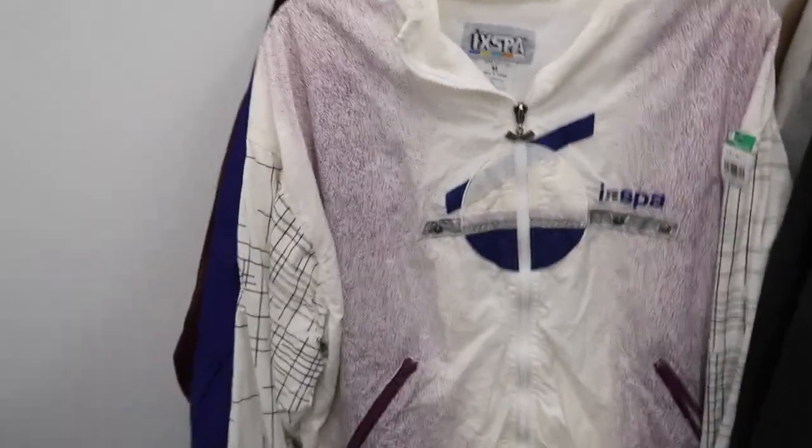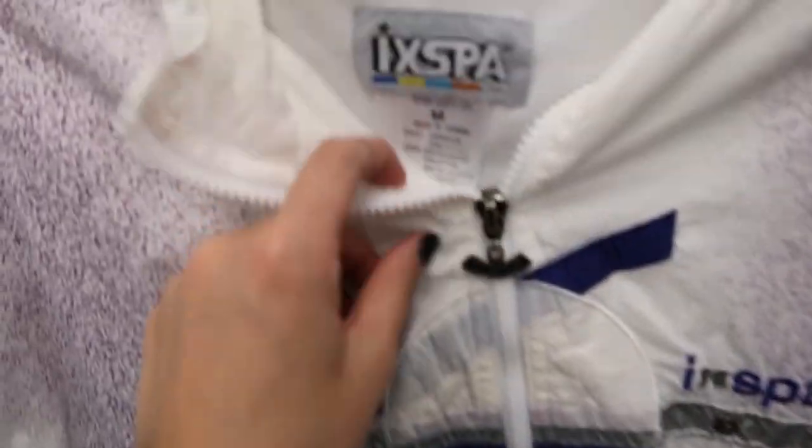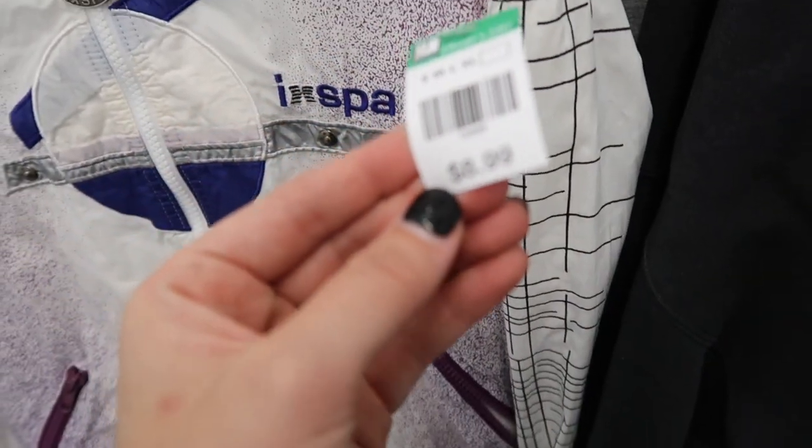I thought this was so cool, vintage windbreaker jacket. I love the graphics on it. I think that's really cool. I'm leaving it behind because it doesn't have a high resale value and it's $8.99.